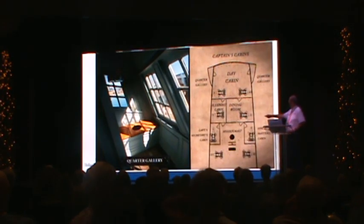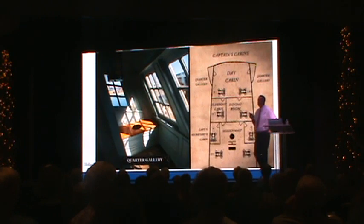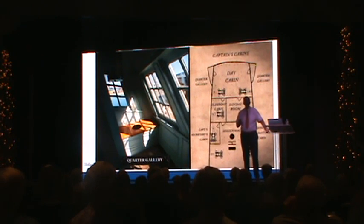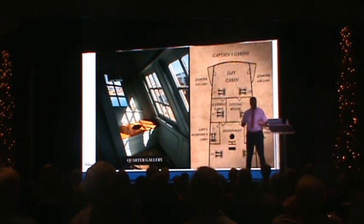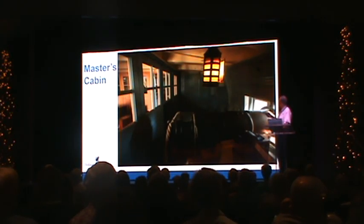And the captain's gallery here in the corner, that was the captain's private head. And if you watch the movie Master and Commander, they actually did a good job on that in that movie. And they showed the skipper's privy. You had to know what you're looking for, but it was there, and that was really a very well done show technically. Here's the master's cabin.